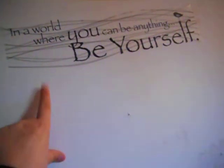Okay, so today I'm doing a room tour because I get a lot of questions about what my room looks like. So, yeah, this is just going to be my room tour. So, this is my door. It's kind of boring, but it has a quote on it that I really like. And then, close the door.